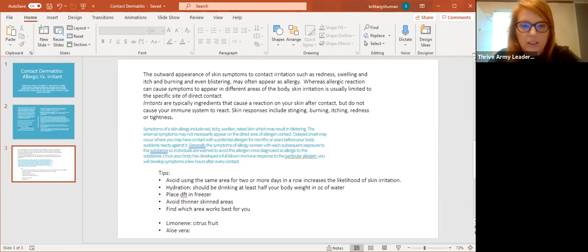Some other ingredients that could cause reactions are aloe vera. I never knew that, but aloe vera can cause a type of irritant contact dermatitis, and so can limonene. I'm probably saying that wrong, but that's a type of citrus fruit. Sometimes it can also cause irritant contact dermatitis.